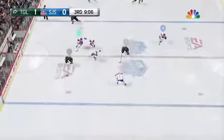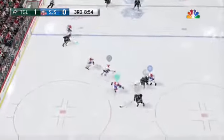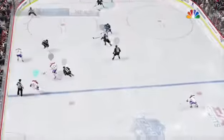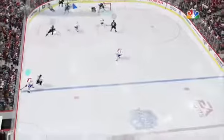The Goats through the neutral zone, controlling the play. They've got a 2-on-1. Stoner's lost that puck in the offensive zone. He stick-handled himself into submission. Propelled to Jackman. And down to Martin.